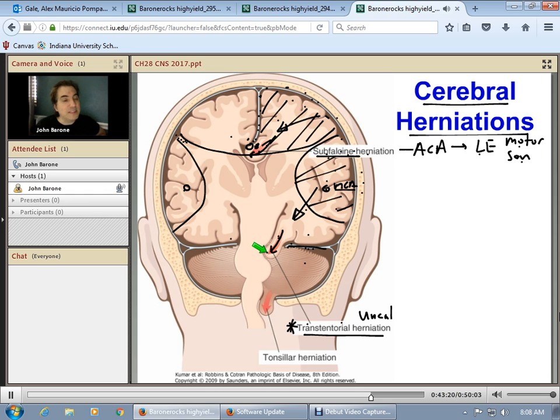It's going down into the space here. Now, what's in this space? There's an artery here. What artery is it? Oh, well, this is the posterior cerebral artery. So anterior is here, middle is here, posterior comes out over here, goes to the back, goes to the occipital cortex. So if I push on this, I'm going to get an infarct in the occipital cortex.